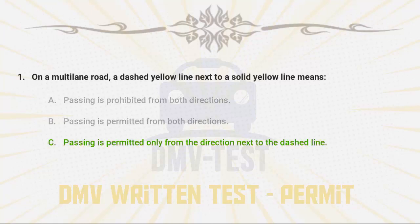C. Passing is permitted only from the direction next to the dashed line. Where there are both solid and dashed yellow lines between lanes of traffic, only traffic directly next to the dashed line may cross the center line to pass. Drivers next to the solid line may not pass.